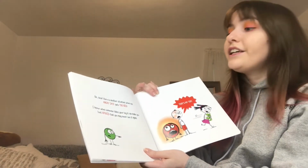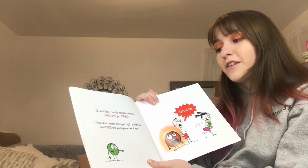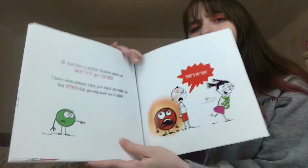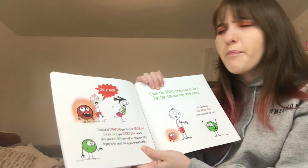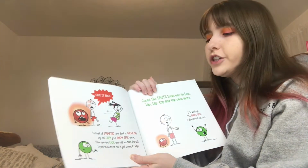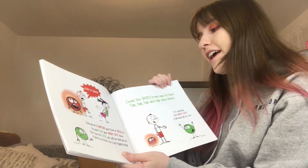Oh dear, here is another situation where an angry spot gets too big. I know when someone takes your toy, it can make you feel afraid that you may never see it again. That's my toy! Give it back! Instead of stomping your feet or growling, try and calm your angry spot down. Once you are calm, you will see that she isn't trying to be mean. She is just trying to play.